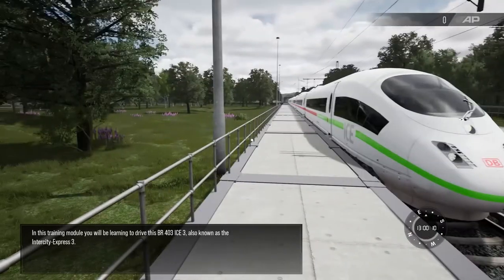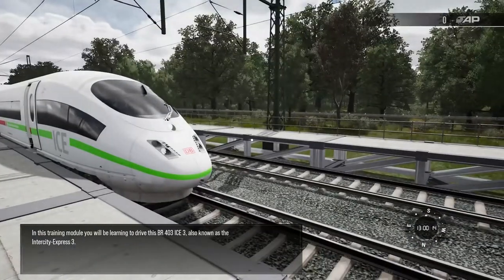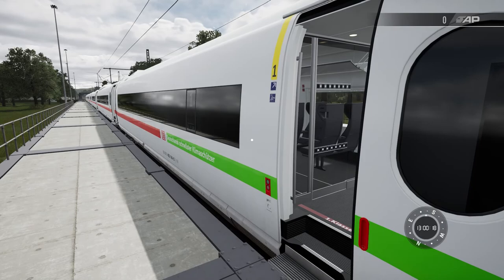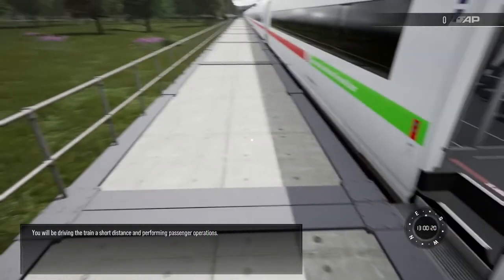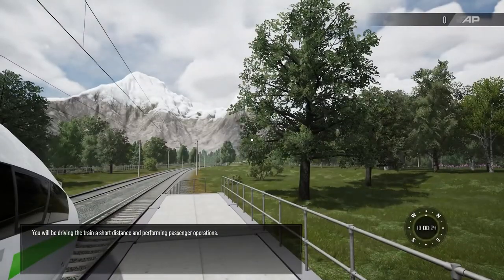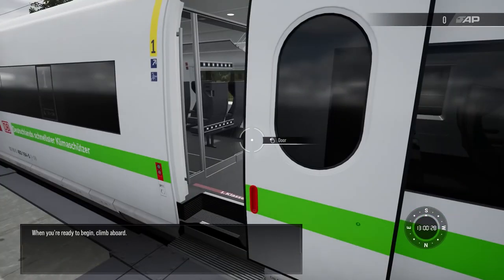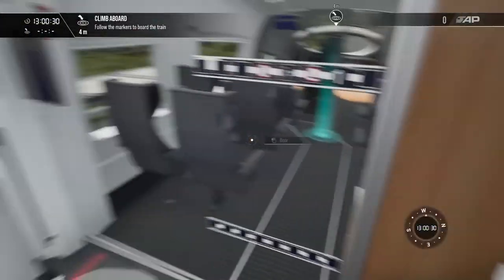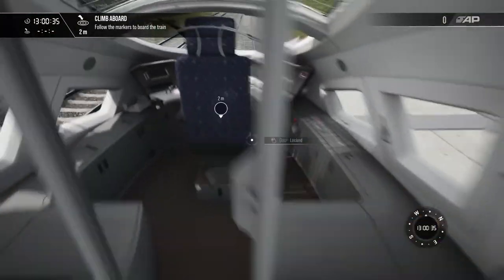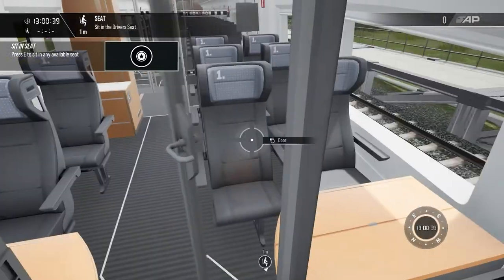Hello. In this training module, you will be learning to drive this BR-403 ICE-3, also known as the Intercity Express 3. You will be driving the train a short distance and performing passenger operations. When you're ready to begin, climb aboard. Take a seat in the driver's seat.